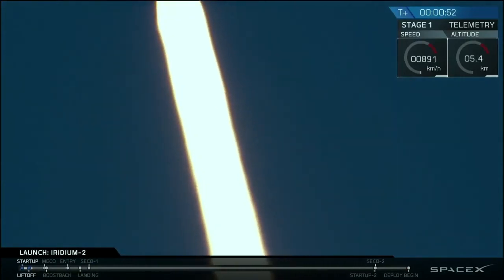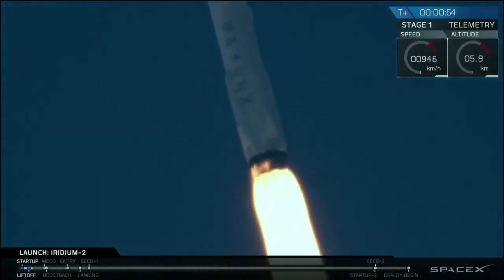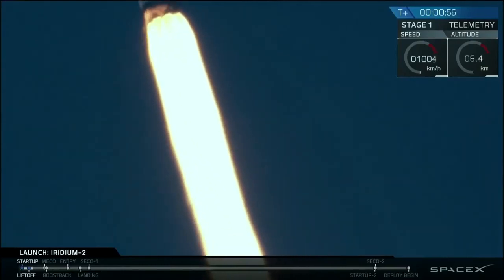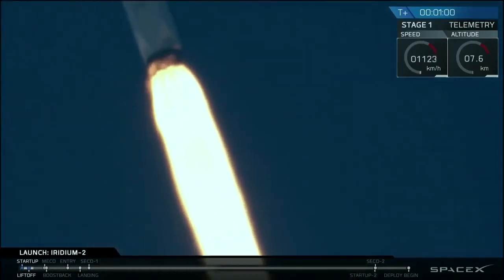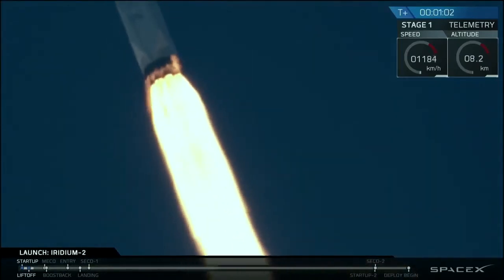T plus 53 seconds into flight. We've just heard the callouts that engines are nominal. We've also got good status on the avionics system. We're coming up on maximum dynamic pressure.